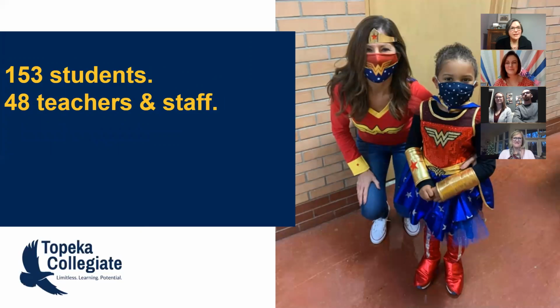To give you an idea of our size, we have 153 students this year, 48 teachers and staff. And in this picture, you'll see a first grade teacher taking a photo with a kindergartner, so talking about the teachers and students knowing each other across grade levels. And they are both dressed up for Themed Thursday, which is another way that we created some fun and silliness and costumes during this pandemic to just help bring us together.